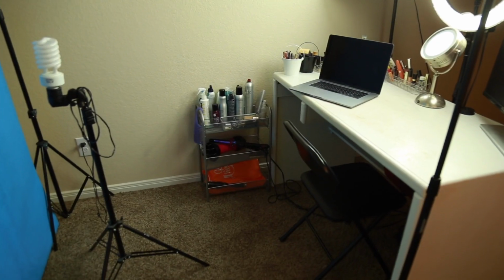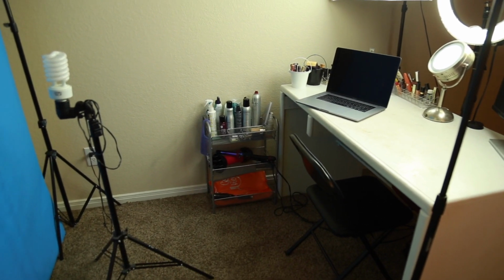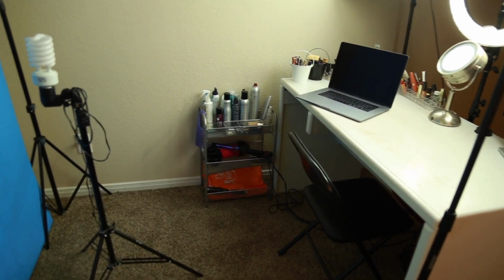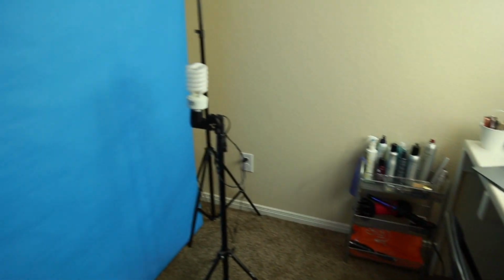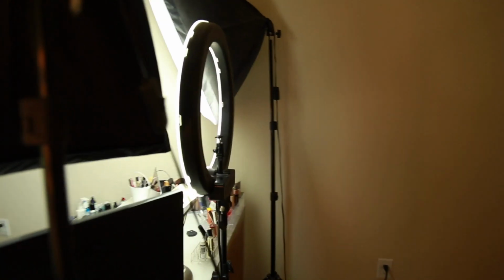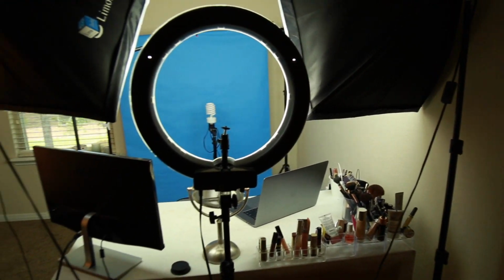Right here, my mom has some hair products, some extra makeup, a blow dryer, a curling iron, basically everything that we need for hair. But yeah, that's basically that. So we have that area done. I'll take you guys to the back side. Obviously my camera is not there at the moment because I am using it.